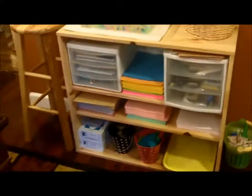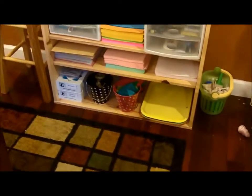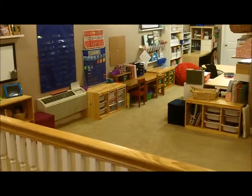And then this is our available shelf, just miscellaneous. There's art trays on the bottom, extra paper that they're free to use, different things in the drawers. Yeah, so we use this area a lot for our homeschool. It is an awesome extension since we don't really have a big group table down in that room.